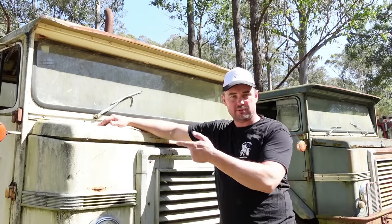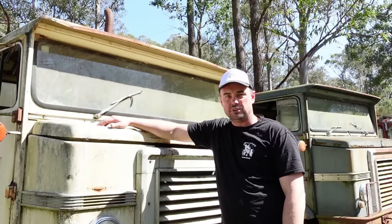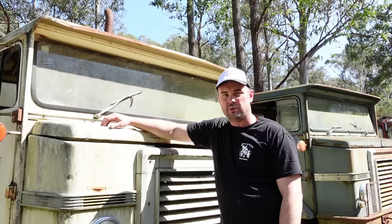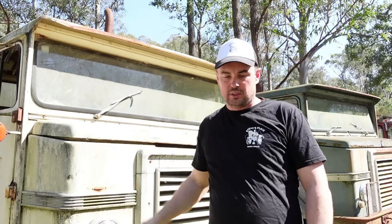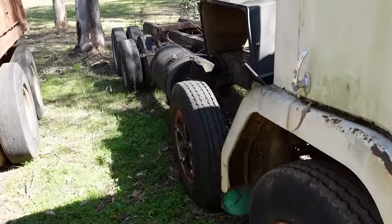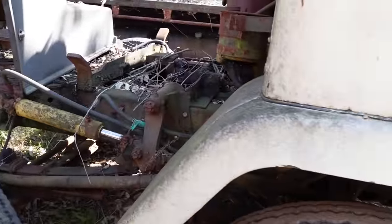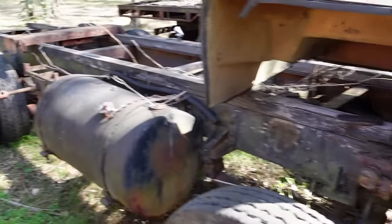I might pull her out a bit away from these other two ACOs and get the front of her out a bit, and we'll just get better footage of it, see it running from back a bit. Again, this is an old butter box we call them here in Australia, for that unique look of the cab. Twin steer, the old girl, so she's an 8-wheeler.